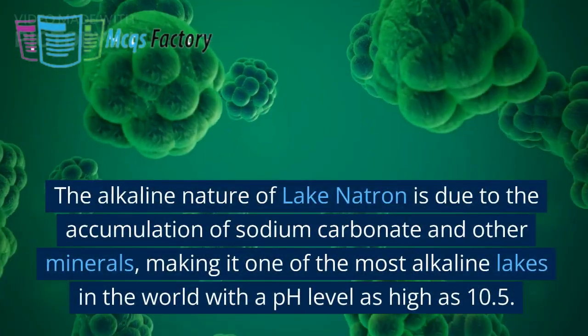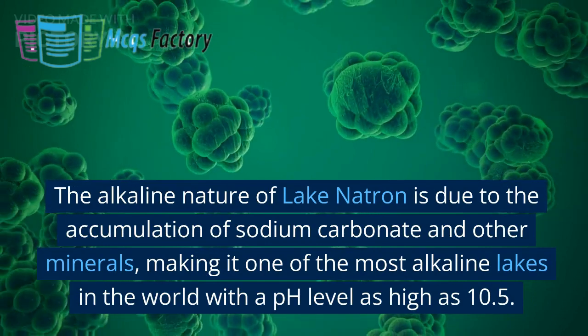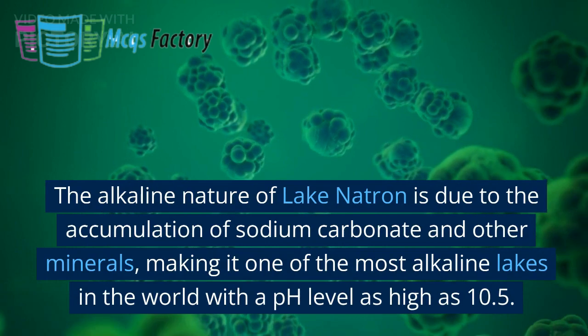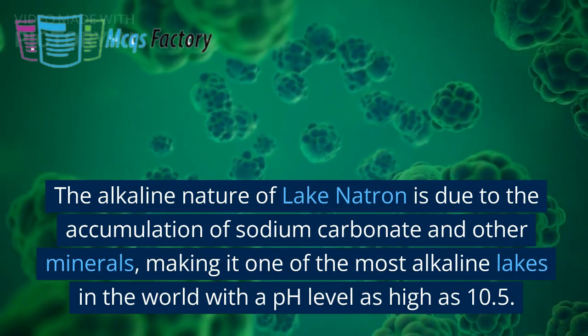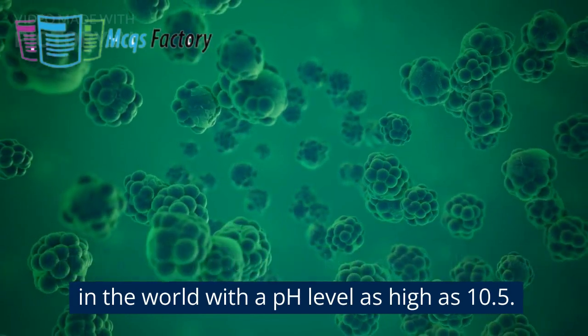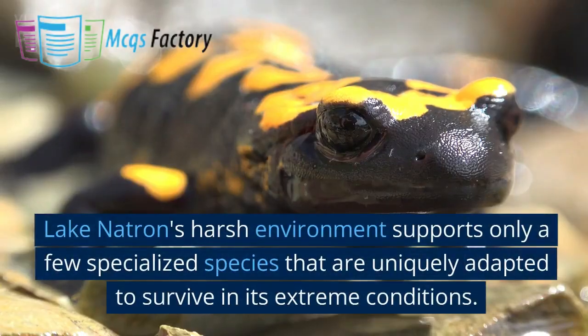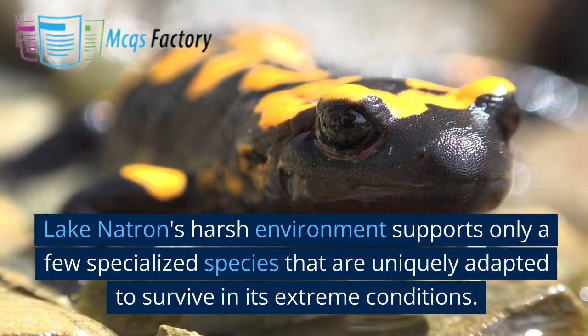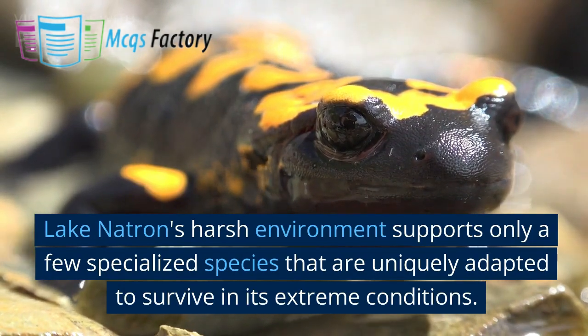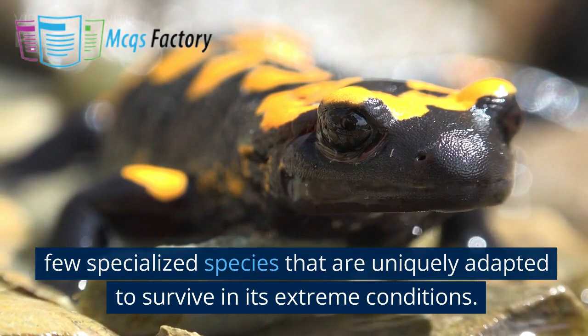The alkaline nature of Lake Natron is due to the accumulation of sodium carbonate and other minerals, making it one of the most alkaline lakes in the world, with a pH level as high as 10.5. Lake Natron's harsh environment supports only a few specialized species that are uniquely adapted to survive in its extreme conditions.